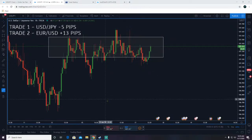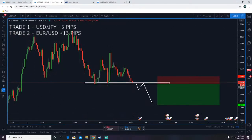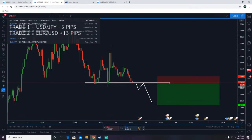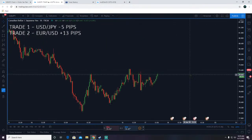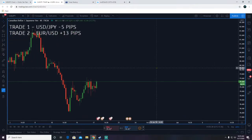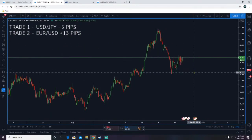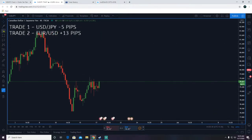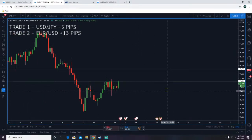Okay, let's check CAD JPY. CAD JPY, not a pair that I usually trade daily, but if it does give a good setup, why not? Yeah, seems pretty much the same, consolidating for a long time. Yeah, looks like there's no traffic on the left on CAD JPY, and I think we can wait for a break here.